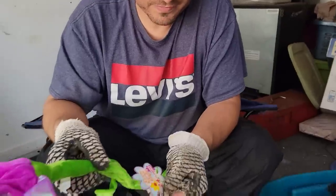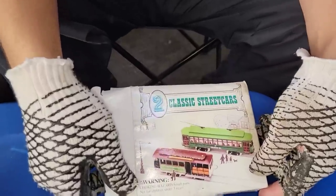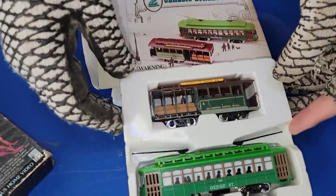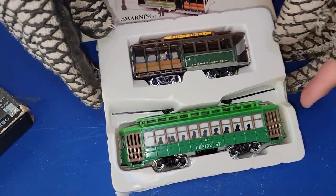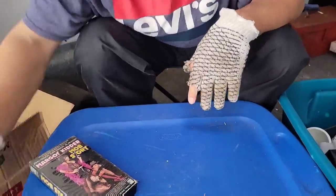That's cool. I just found something cool. This flower still has a tag on it. I'll set that over there. Look at this. Classic streetcars. See that right there? Desire Street. These are actually in really good condition, too. I'm just going to set it aside right over here.